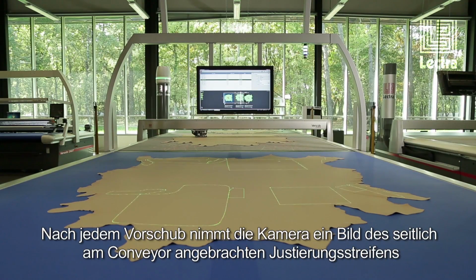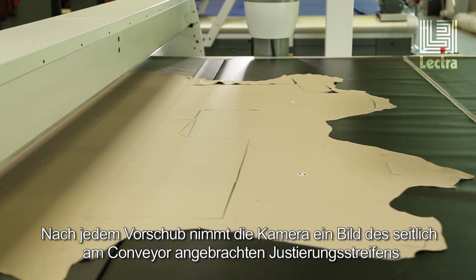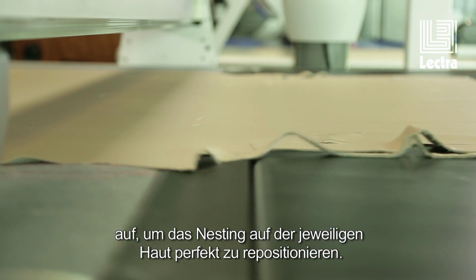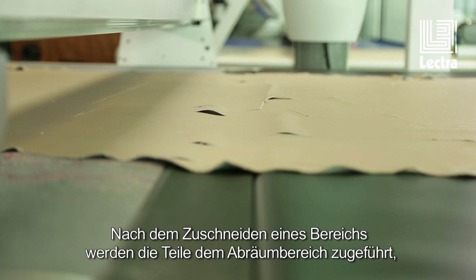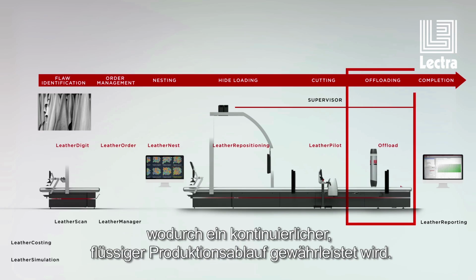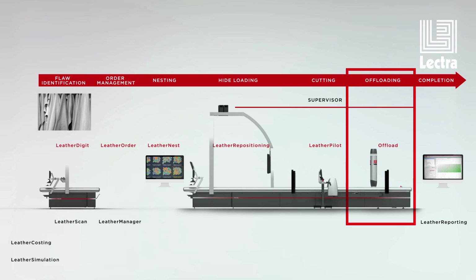Each time the conveyor advances, the camera takes a photo of the lateral repositioning belt in order to readjust the nesting position on the hide. Once a zone is cut, pieces are transferred to the offloading area for a continuous fluid process.